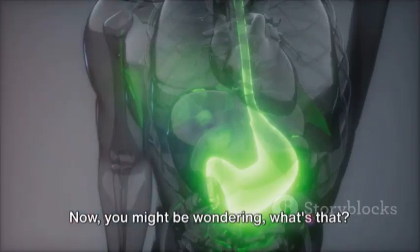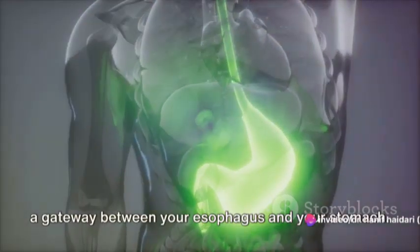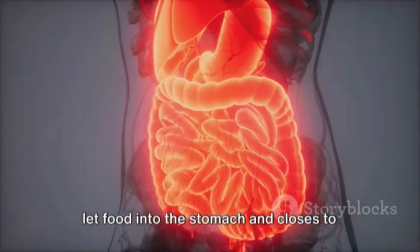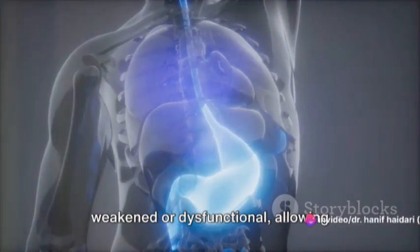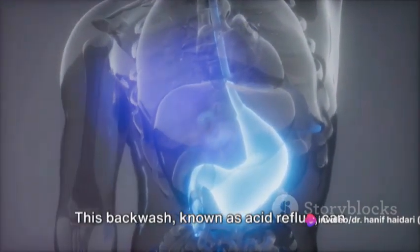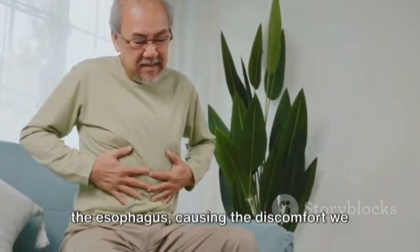Now you might be wondering, what's that? Well, it's the ring of muscle that acts as a gateway between your esophagus and your stomach. In a healthy body, this muscle opens to let food into the stomach and closes to keep stomach acids out. But in people with GERD, this muscle is weakened or dysfunctional, allowing stomach acid to flow back up into the esophagus.